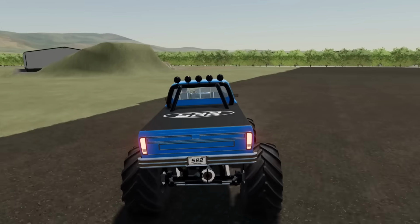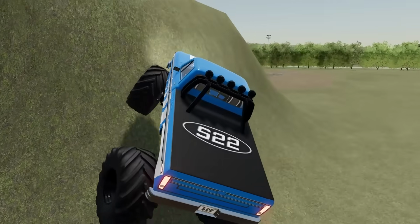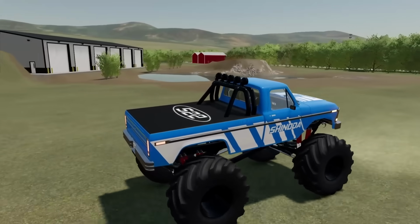That was sweet. All right, we get the second jump right off the bat into the swamp. Okay, we missed it. We need more distance, more speed. So that's exactly what we're going to do. But I think we're going to go over the pond now.